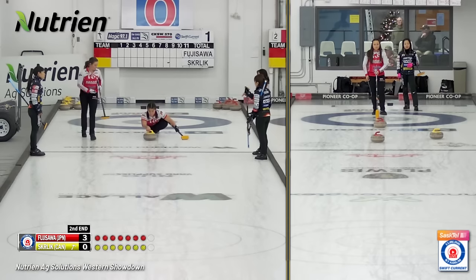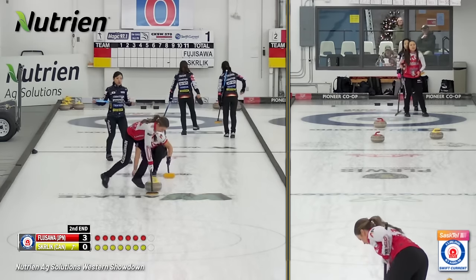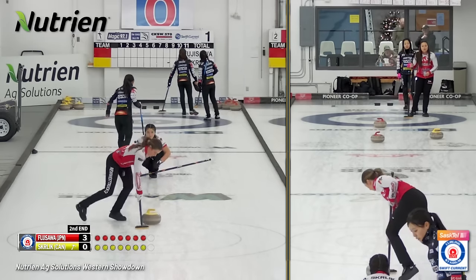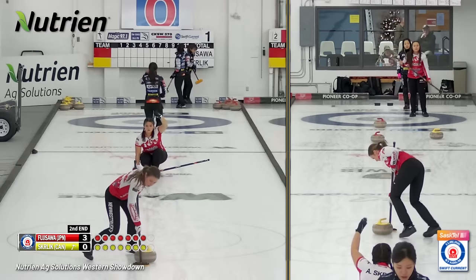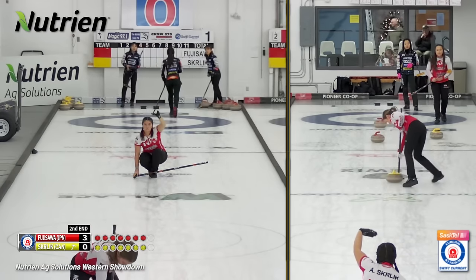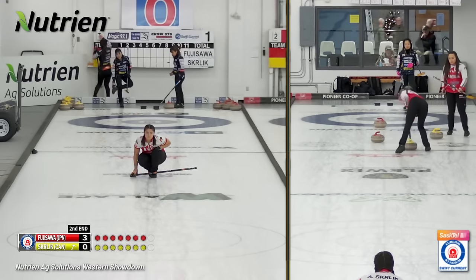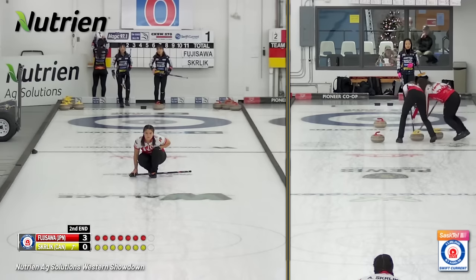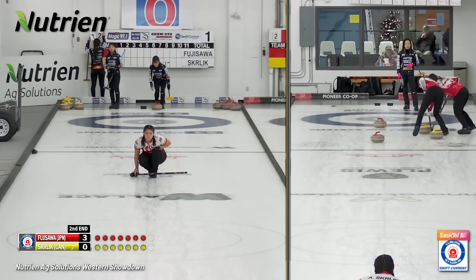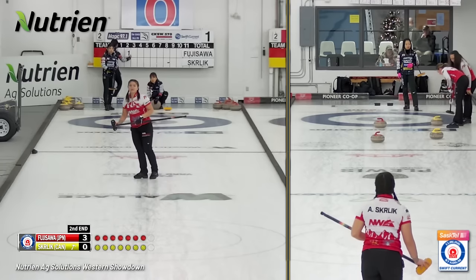Well, that first end was pretty exciting. Team Japan, or Team Fujisawa of Japan, gained some early advantage, but I don't know if they missed a shot after that, as they really sealed away the house, had multiple rocks down the center line, and in a desperation draw on her last, Kayla Skrlik came up a little bit heavy, allowed Satsuki Fujisawa to draw for three. It may have even been a score of four draw.